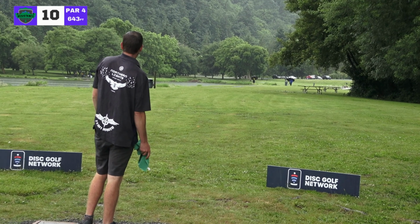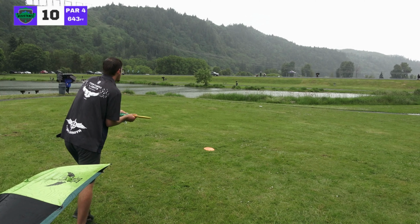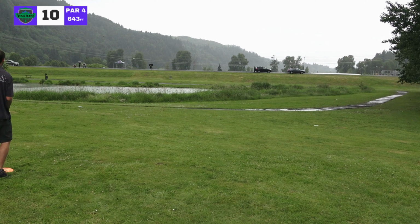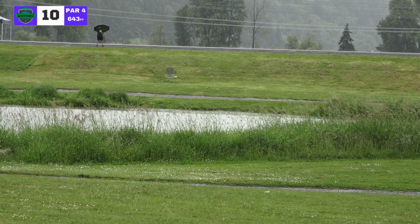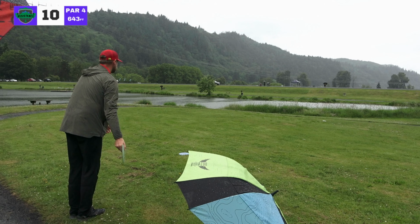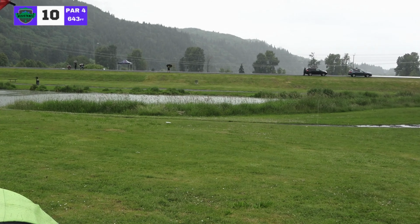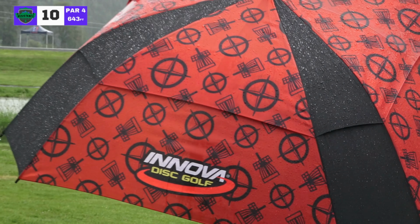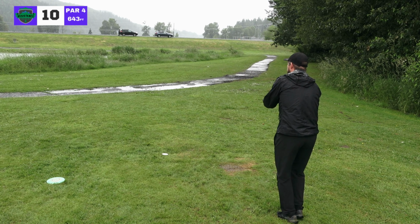Yeah, Alex making quick work of this shot. Oh, a nice little pass skip as well. Yeah, right in the middle there. Oh, someone is way up there. Second shot here, another nice water carry, but the basket is nestled in on this hillside, so you have a nice backstop. Give this one a good run. Yeah, a couple of good shots to the green there.